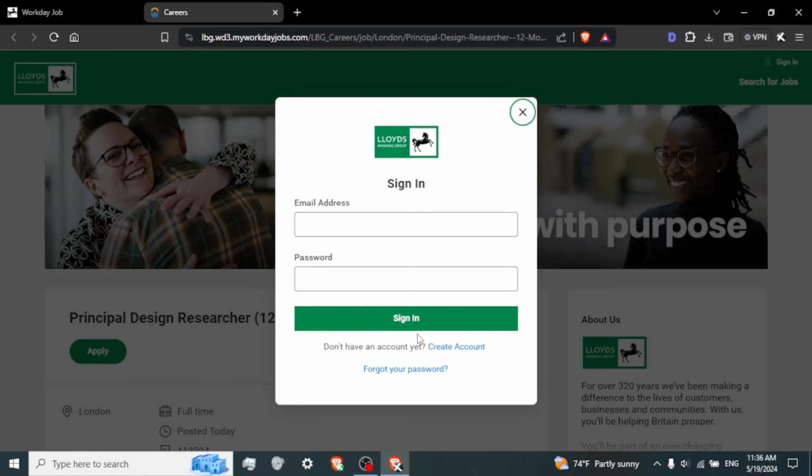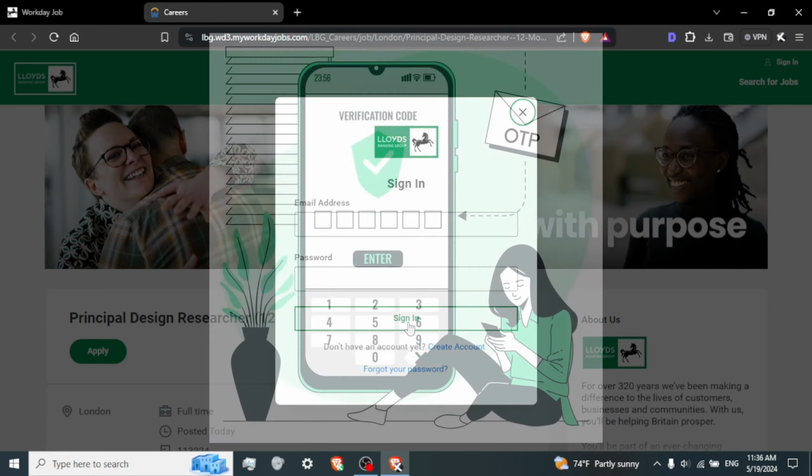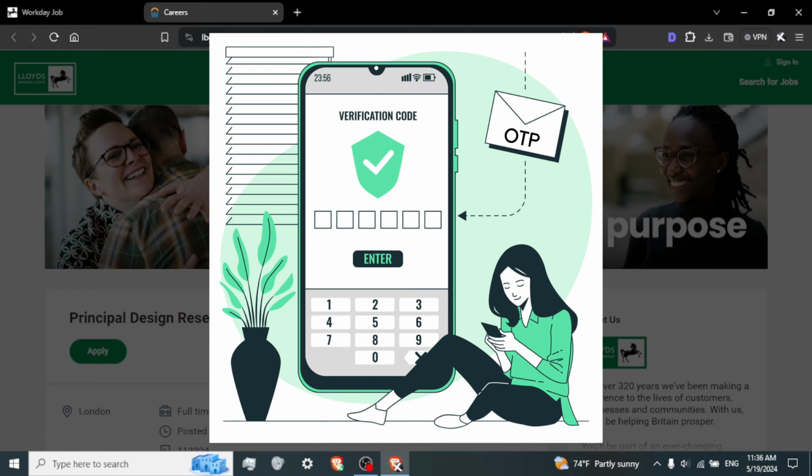After entering your credential, click on Sign In button to proceed. Verify if necessary. Depending on your account setting, you may need to complete a verification step. This could involve entering a verification code sent to your email or phone number.